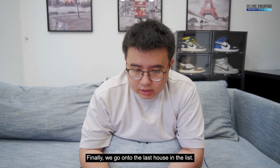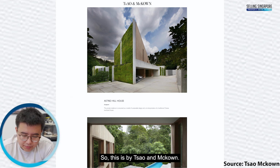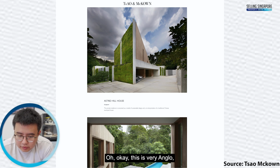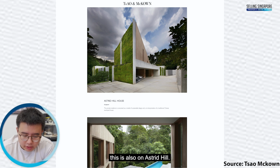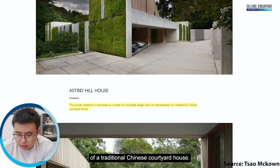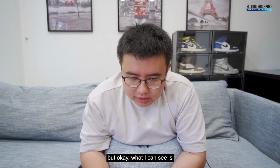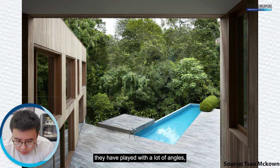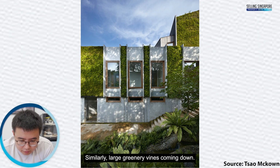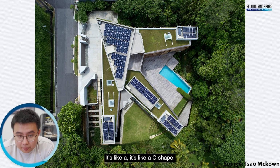Finally, we go on to the last house in the list. So this is by 𝗓𝗨𝗘𝗦𝗦. Oh, okay, this is very angular. See, like what I was talking about. This is also on Asprid Hill. This Asprid Hill house is a reinterpretation of a traditional Chinese courtyard house. I don't see it, but I probably don't have the aptitude to understand it. But what I can see is they have played with a lot of angles and different shapes in their house. Similarly, lush greenery, vines coming down. You see, it's not a square block. It's like a C shape.